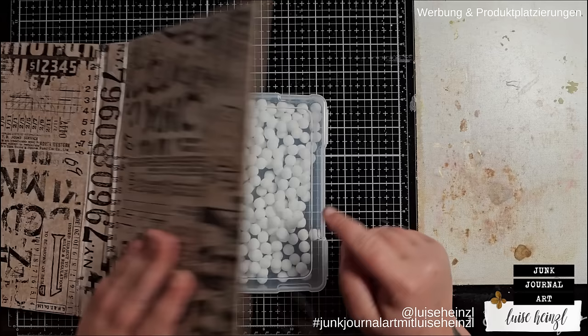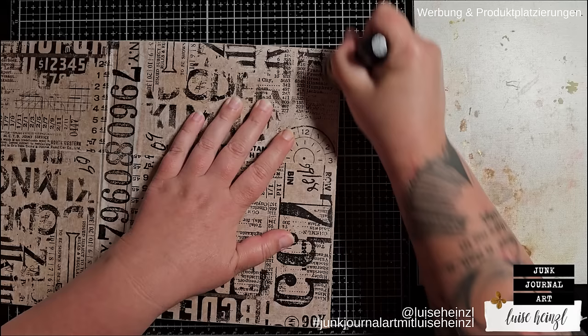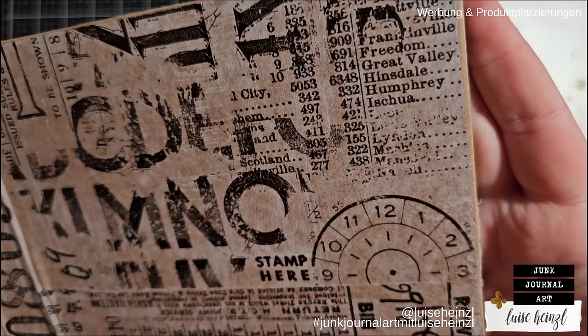I would just put something underneath so that I have this in the air and that I can do this relatively aggressively, because then this gets as irregular as possible. So then it looks like this, and I really like this irregular look. Of course, you could do this even more extremely.